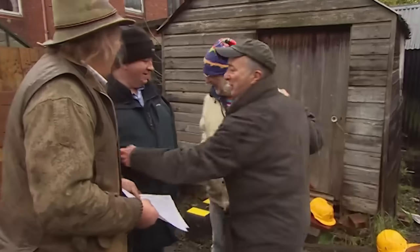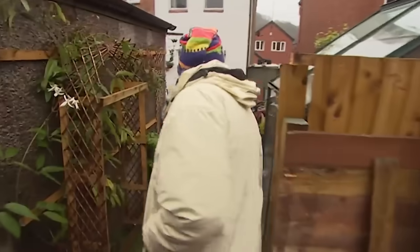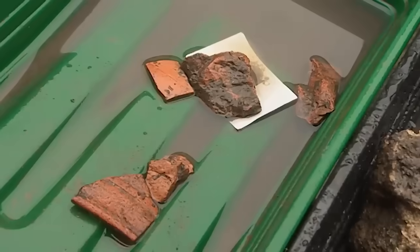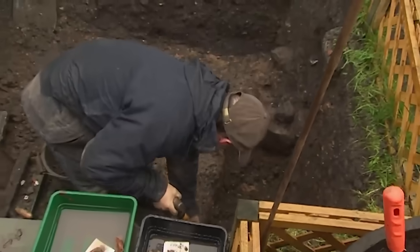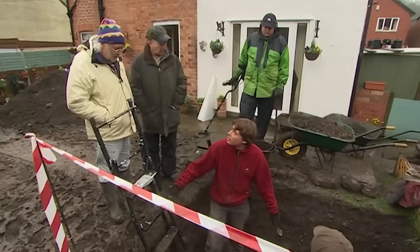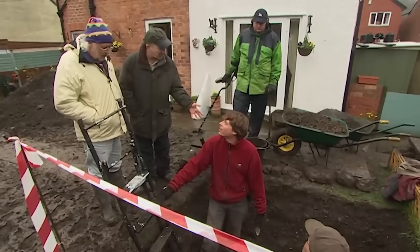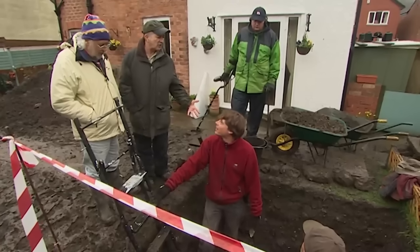What have we got in the next trench over here? Matt's just next door to Phil, but we've no idea if anything in his trench is related in any way to anything in Phil's. That's looking like proper archaeology now. Yeah, I think we've got undisturbed Roman wall there and undisturbed Roman floors at the bottom there. Yeah, undisturbed Roman, but only since the mid-1960s when they dug it up last time.